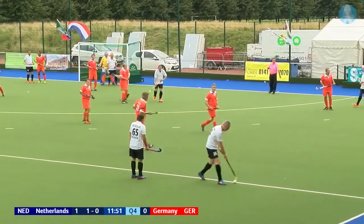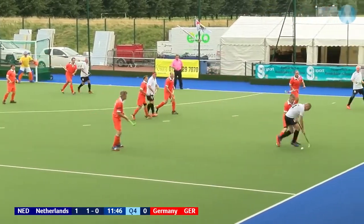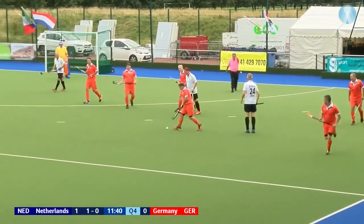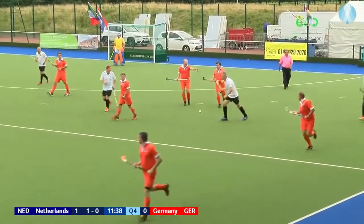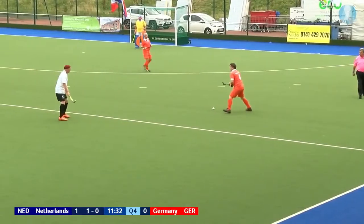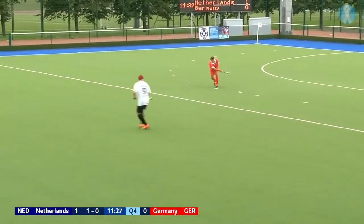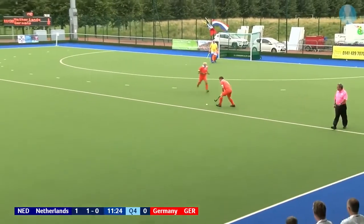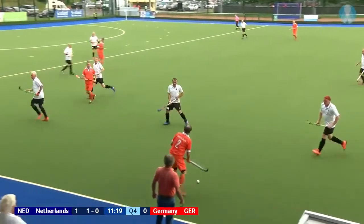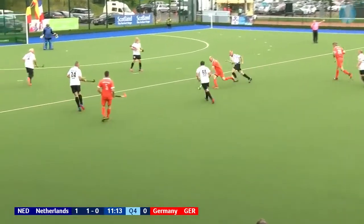One corner for Wolfram Kuntz. Penalised there, must have come up with his foot. That was the signal from the umpire. Stefan Gale. It's going to be a turnover.